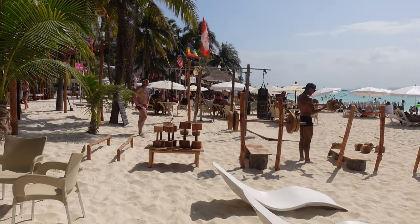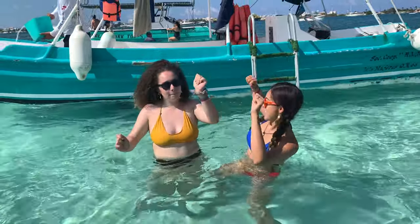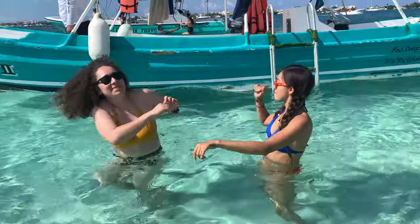What are your thoughts of Isla Mujeres so far? Oh, I love it. I love the environment, el ambiente. There's more music, more relaxed, away from the traffic and the craziness of Cancun. I should have been here since days ago. I love it here.